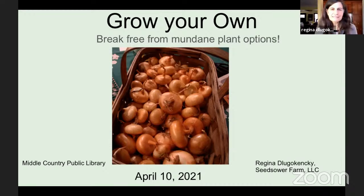So we're not talking about onions today, but I just want to give you an idea of the variety that's available to you when you're not stuck with just buying transplants from a big box store. Even a local nursery doesn't carry everything. And there are thousands and thousands of varieties that you might want to try.